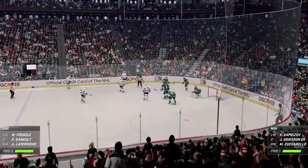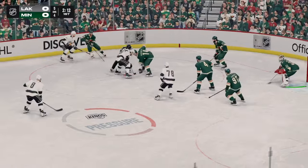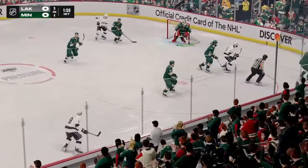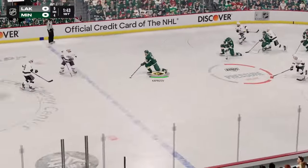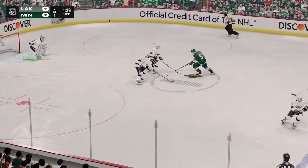Some last-second communication with the D as centers get ready to drop the puck. Los Angeles takes possession after that offensive zone faceoff. Takes the puck into the corner of the offensive end. Dishes it off. Carries it into the offensive end up the middle.